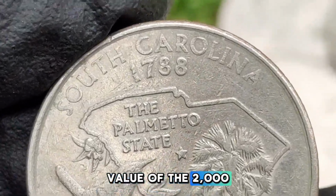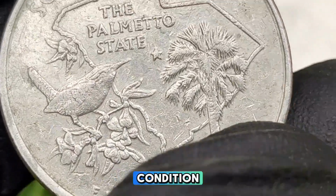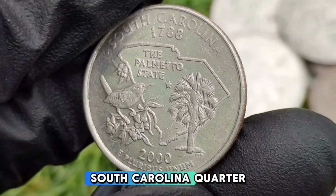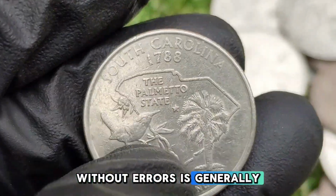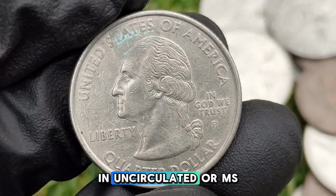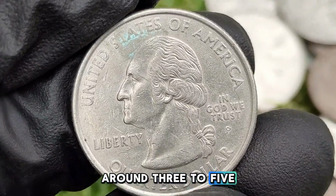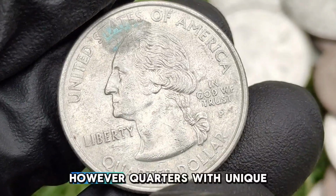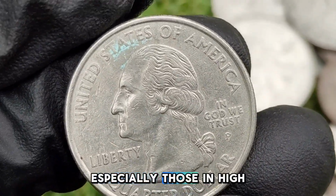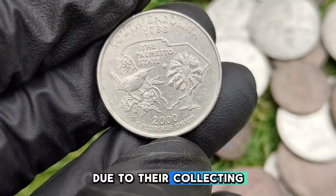General value of the 2000P South Carolina quarter. In circulated condition, a standard 2000P South Carolina quarter without errors is generally only worth its face value of 25 cents. In uncirculated or MS, mint state, condition, it may be worth around $3 to $5. However, quarters with unique errors, especially those in high grade, can command premiums as noted above due to their collectability.